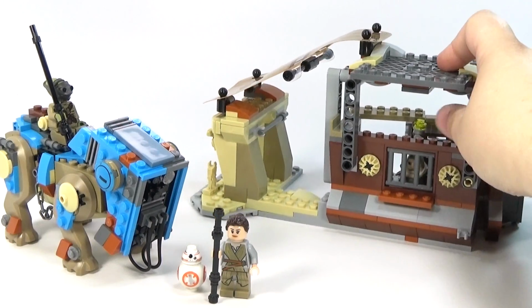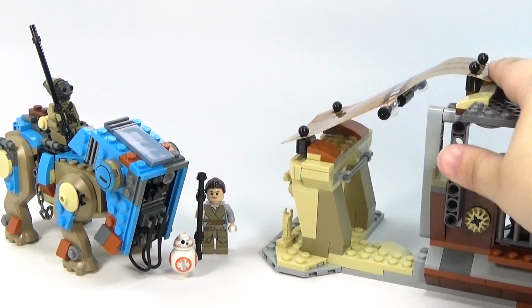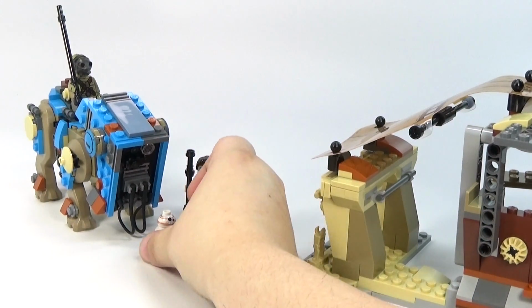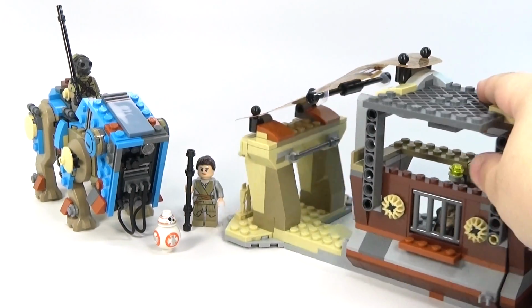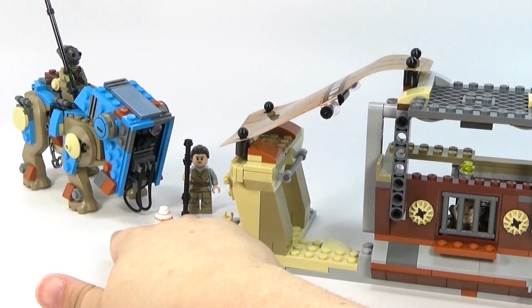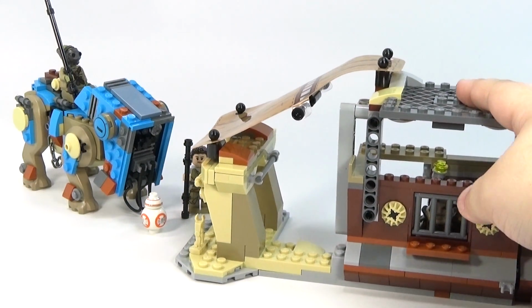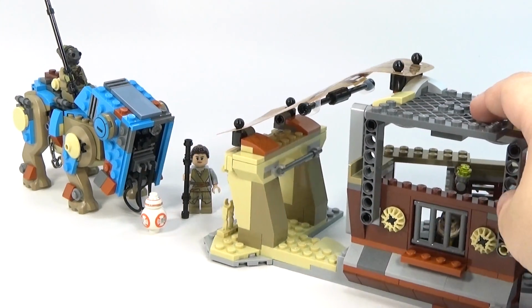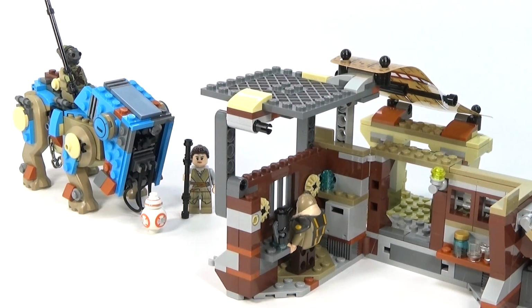And we also have this over here. Let me kind of move my figures out of the way so I don't knock anybody over. Actually, I need to move them a little bit further back because this actually opens up. This is where Unkar Plutt was, and this is where you trade in stuff for quarter portions or whole portions or whatever. But you know the whole quarter portion scene. I don't have to reenact the whole thing. But anyway, you can open this up, and you can put Unkar Plutt in there.